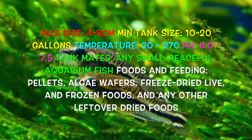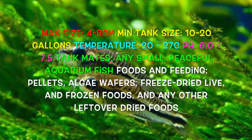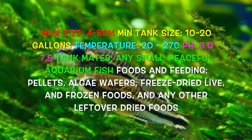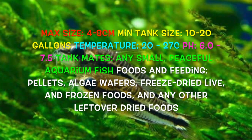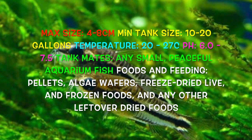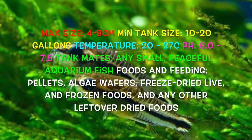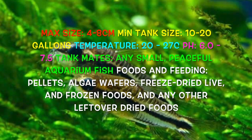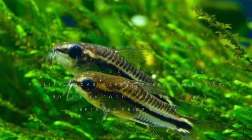They will require a pH of 6.0 to 7.5, and they are peaceful and are compatible with any small peaceful aquarium fish. These fish like a varied diet and will eat anything from pellets, algae wafers, freeze-dried and live and frozen foods, and any other leftover dried foods. As they're big scavengers, they'll eat anything meaty with lots of nutrition.